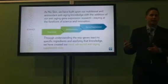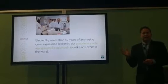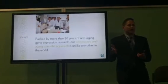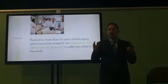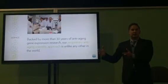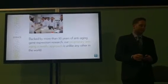Well, now we've stepped into the next frontier of anti-aging science with gene expression science. This represents a new wave of research and development that's been used to create AgeLoc Youth. And this is backed by more than 30 years of anti-aging science. So I'm sure all of you know, a few years back, Nu Skin acquired a company called LifeGen Technologies, right? When we acquired LifeGen Technologies, we also acquired one of the world's largest databases of gene expression data. And so using this data, we were able to pair that with our nutritional science background and our antioxidant science background and create a brand new product that's completely unique from anything else out there.